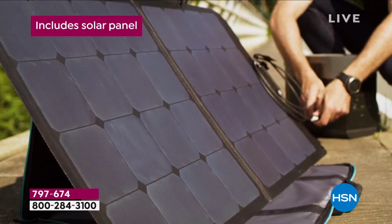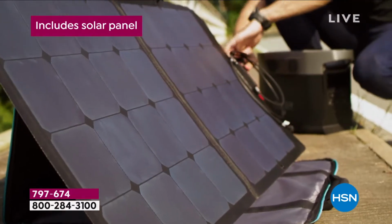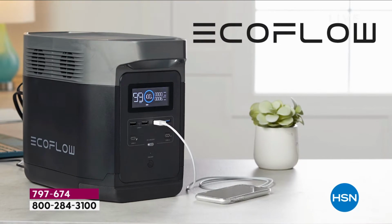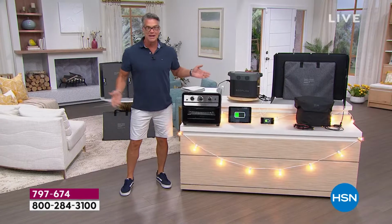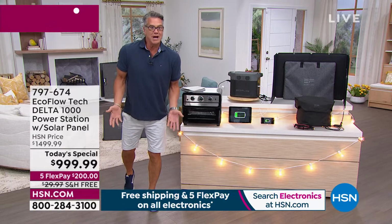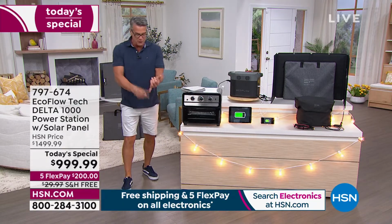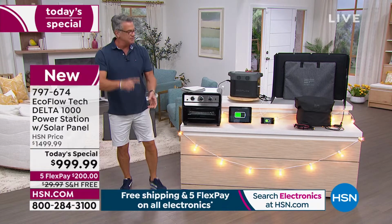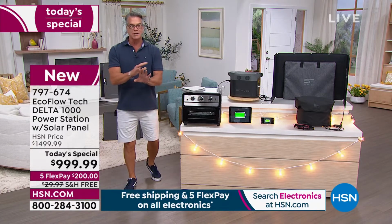It comes with a solar panel, so even if you're without power for 2 days and you have no way to recharge your charger, you just stick that solar panel outside in the sun, and you're gonna be able to charge up your EcoFlow. It's unbelievable. What does it work on? It works on almost everything. It'll work on your refrigerators, your coffee machine, your toaster, lights, fans, air conditioners. It works on a variety of different things.